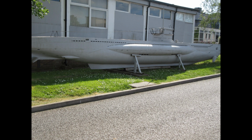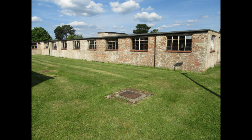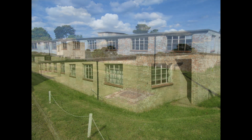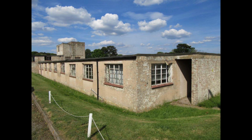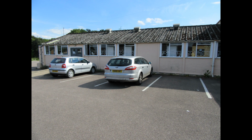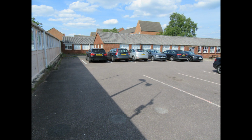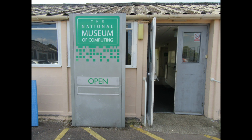And this is walking up from the main campus up past some other huts, these ones of brick, heading up towards the National Computing History Museum, or National Museum of Computing, as it's called. This is one of the huts used by the Computing Museum. And here's the parking area just outside the entrance, but you're not supposed to park there. You're supposed to park in the main lot. And here's the main entrance.